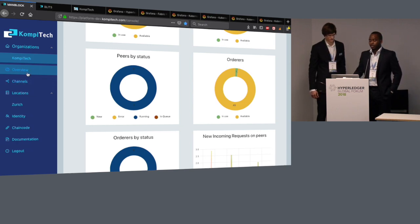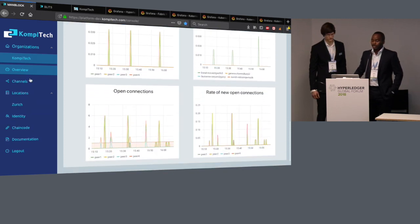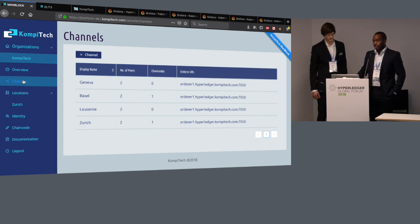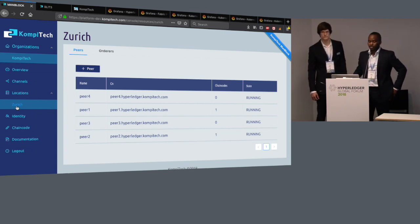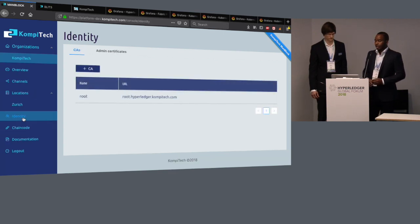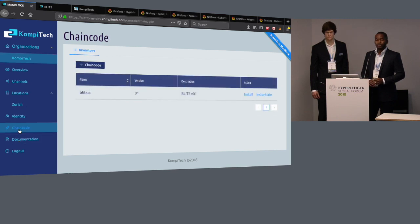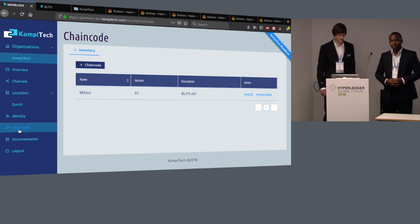When you're on the overview page, this is your dashboard where you can see all your metrics. And then what you also need is a channel. And you also need peers. You can distribute your peers in different locations. In this case, we have Zurich as one location. We have many locations where you can deploy your peers. And then there's the identity management. You can upload your own certificate authority, or we can manage that for you. And over here, you upload your chain code. That is basically it. To go into more technical details, I'm going to hand it over to Yiri so he can walk you through the technical part of it.